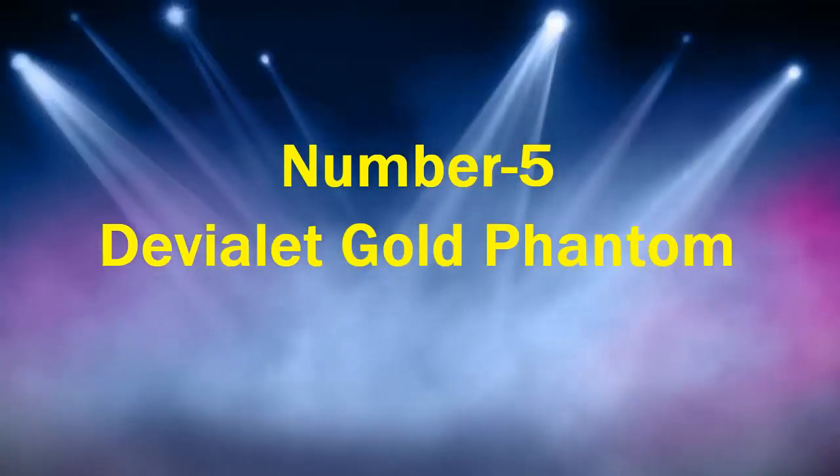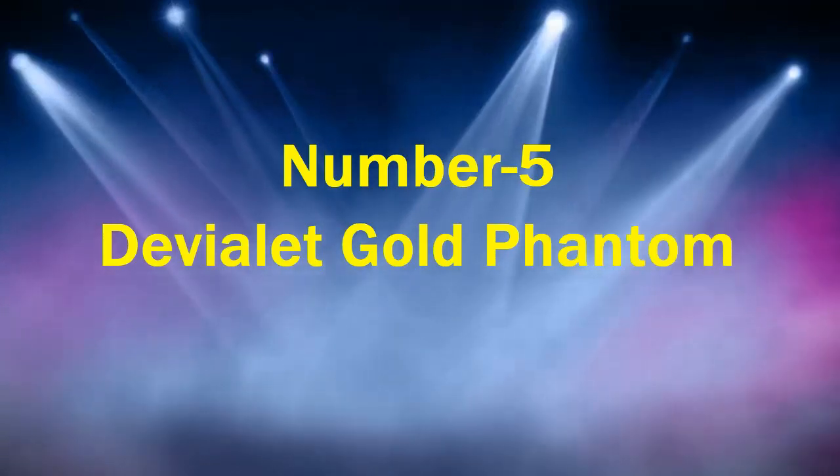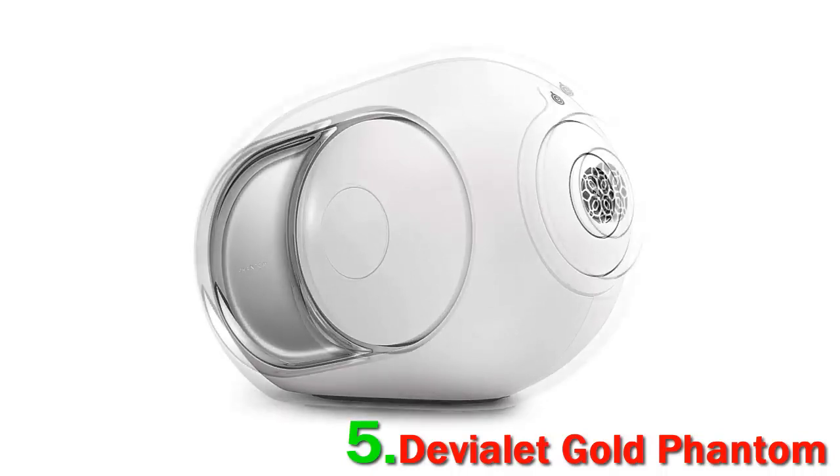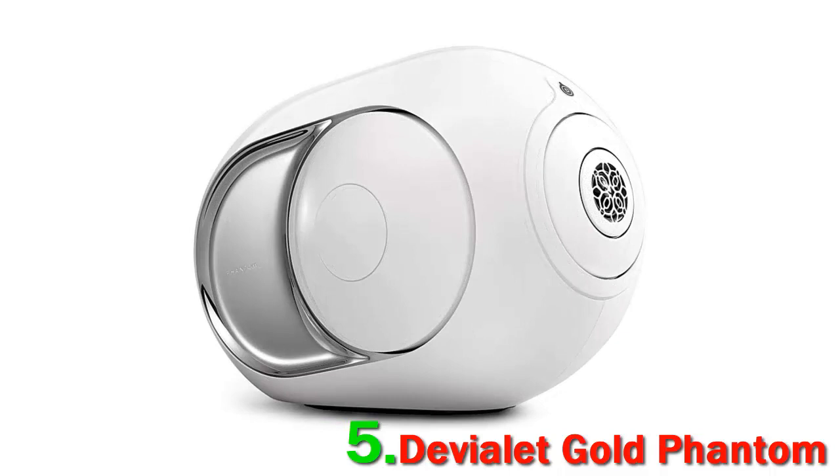Number 5. Devialet Gold Phantom. Were it not for the enormous price tag, which puts it out of reach for most people, the Devialet Gold Phantom would be the number one speaker here.